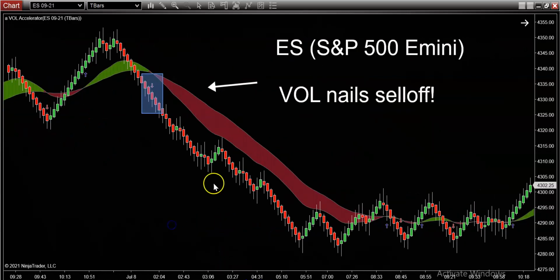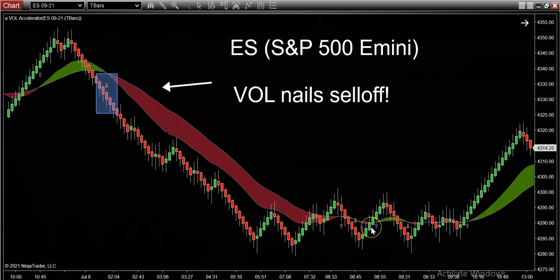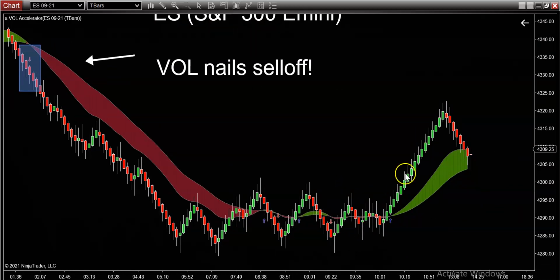Let me go ahead and zoom back out, and you can see right here the volume shifted from green into red. And this was an absolute collapse on the E-mini futures. But you can also see that it kind of danced around a little bit later, and you had to play through a little bit of chop before the S&P rebounded.